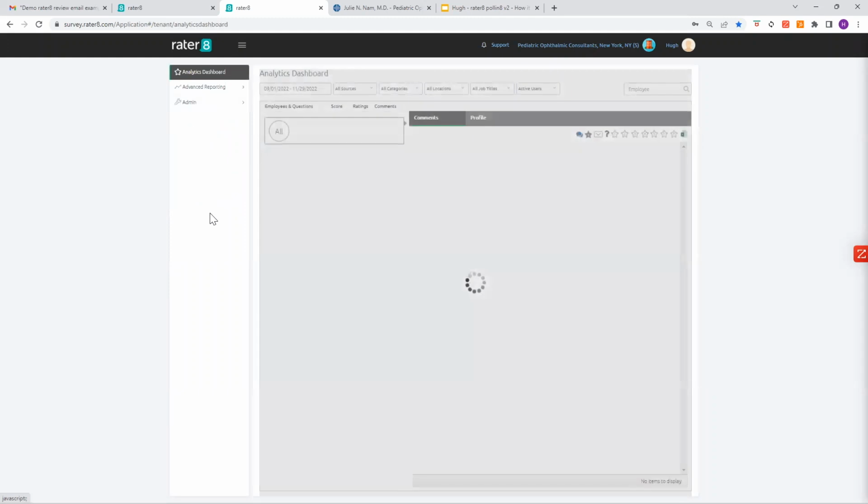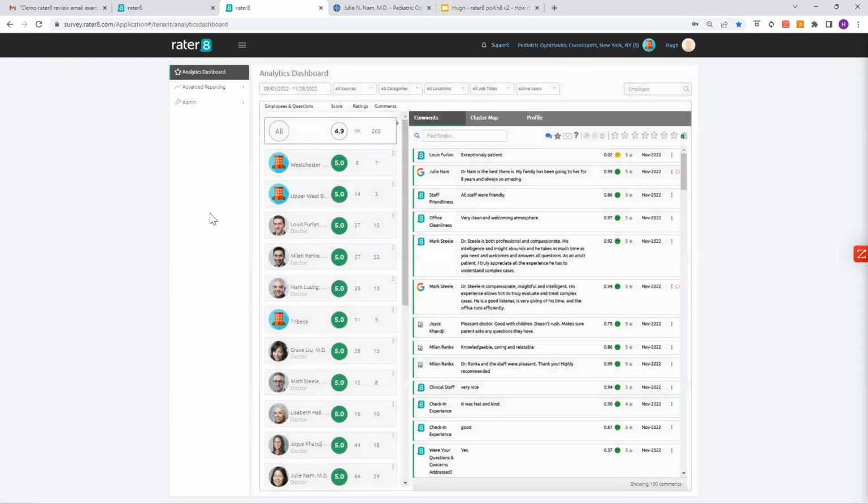Now, beyond surveys, what Rater 8 is really good at is helping practices make sure that their online reputations are great. What I mean by that is when patients are searching on Google for best ophthalmologist near me or best medical practice near me, that your group has the highest reputation with the most reviews. That's really what we're going for.